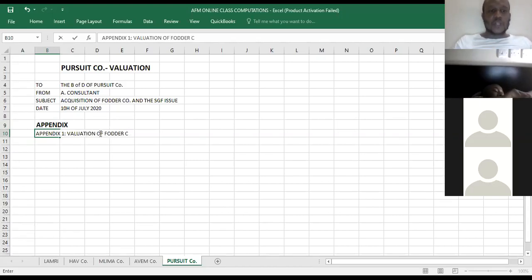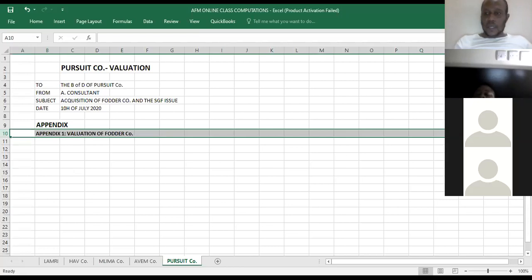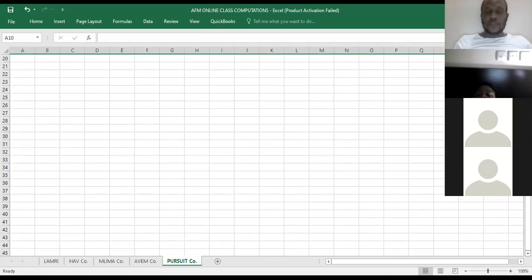So we have the valuation of Fodaco as our first appendix. Then, like I said, this will take us a lot of space, so if you are paper-based, if I were you, I'll leave at least 2 or 3 pages for that, and the marks will guide your thoughts. So I'll leave 3 pages if I were in the exam for the appendix for the valuation of Fodaco.